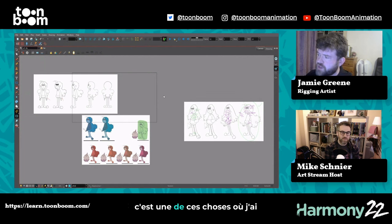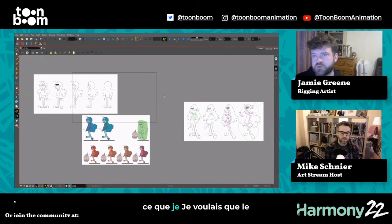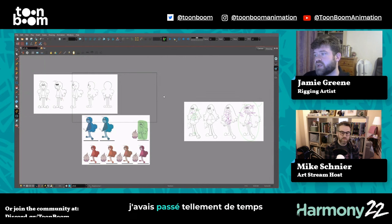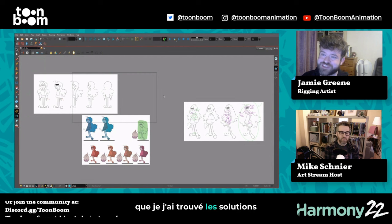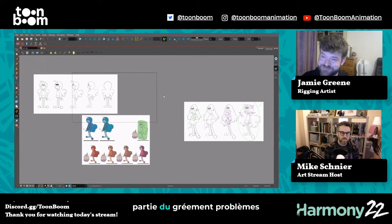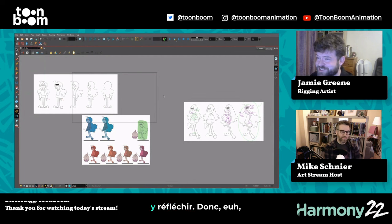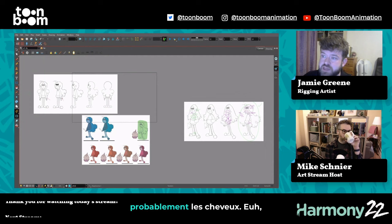Well, it's one of these things where I had an idea what I wanted the design to be for the longest time. So I'd spent so long trying to figure it out that I came up with the solutions in my head for a lot of the rigging problems before they happened. I had a few years to think about it. So I would say one of the more challenging aspects was probably the hair.